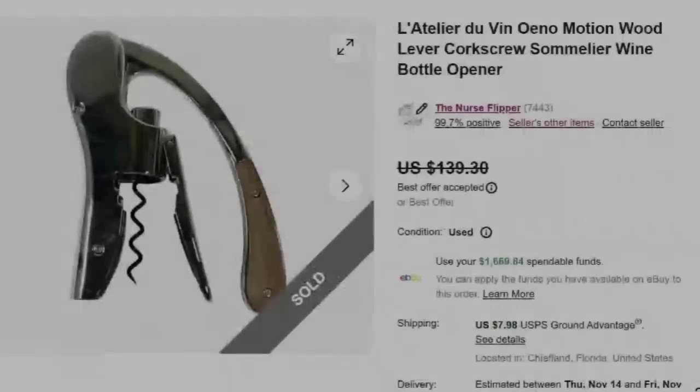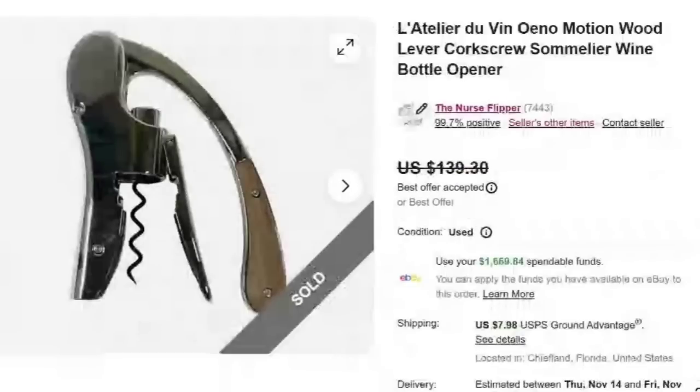I showed this in my regular what sold last week because this was such an incredible sale. So this is a Liadele Duveen Wino motion wood lever corkscrew sommelier wine bottle opener. I only paid $1. It sold for $100. $80 profit on this thing, and it took 4 months to sell.